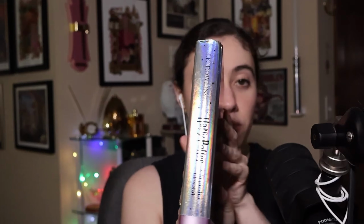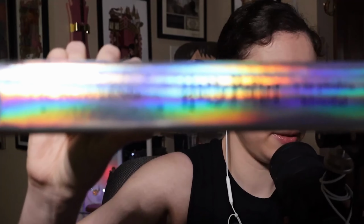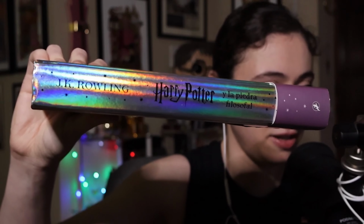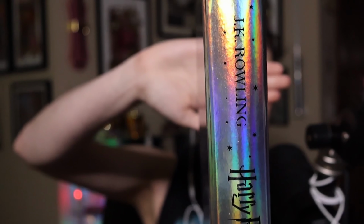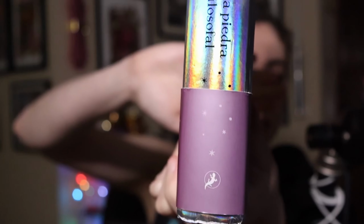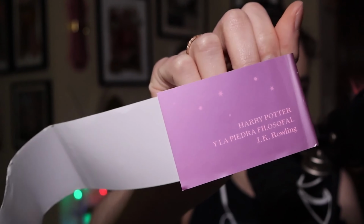And now here is the spine, which is super duper shiny. You guys can see that. Look at that. Look how shiny that is. Cool, huh? This J.K. Rowling, Harry Potter, Philosopher's Stone, and then the little Salamander logo. So let me take off this little jacket because it doesn't really do a whole lot, and I feel like it's just going to get in the way for when we actually look at the book. Now, the inside of the jacket right here, it does say that in case you're curious. And I'll just place it right there for now.